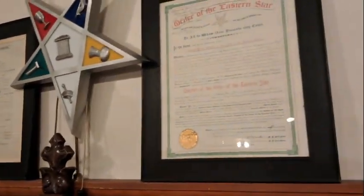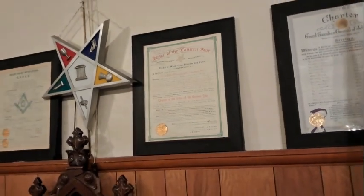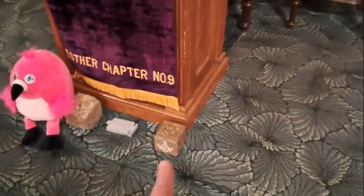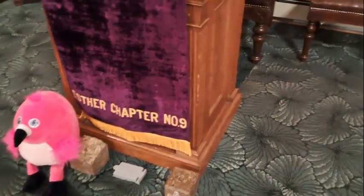Nice. So many of these get damaged in fires and floods, and it's always nice to see some that look real original. I'd say, gosh, half of the charters I find have been either damaged or got severe watermarks on them, or they had to get them reproduced, and I hate to hear that. But I do have three steps here that you would see for the master. You've got your smooth ashlar here and your rough ashlar over there. So this is their Eastern Star here.